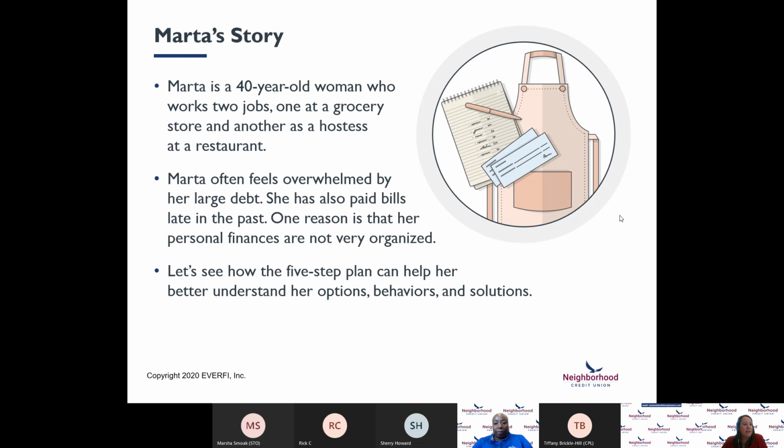So we're going to look at an example about Marta. Marta is a 40-year-old woman who works 2 jobs, one at a grocery store and another as a hostess at a restaurant. She often feels overwhelmed by her large debt. She also has had bills paid late in the past, and one of the reasons is that her personal finances are not very organized. So let's see how the 5-step plan can help her better understand her options, behaviors, and solutions.